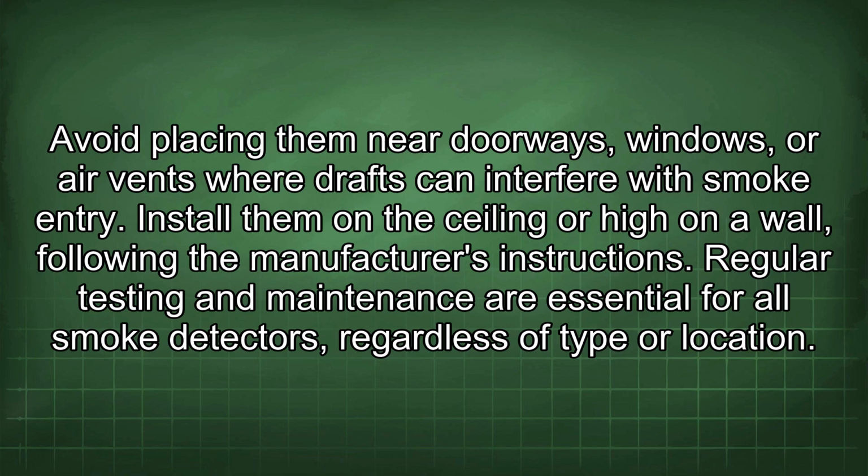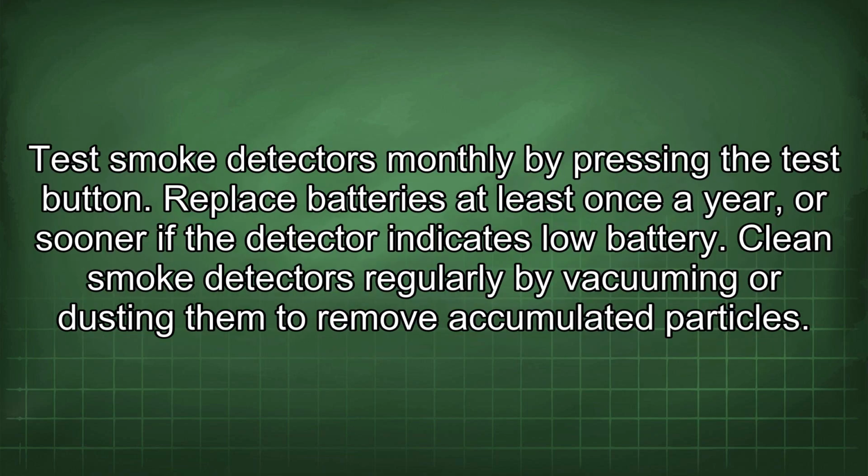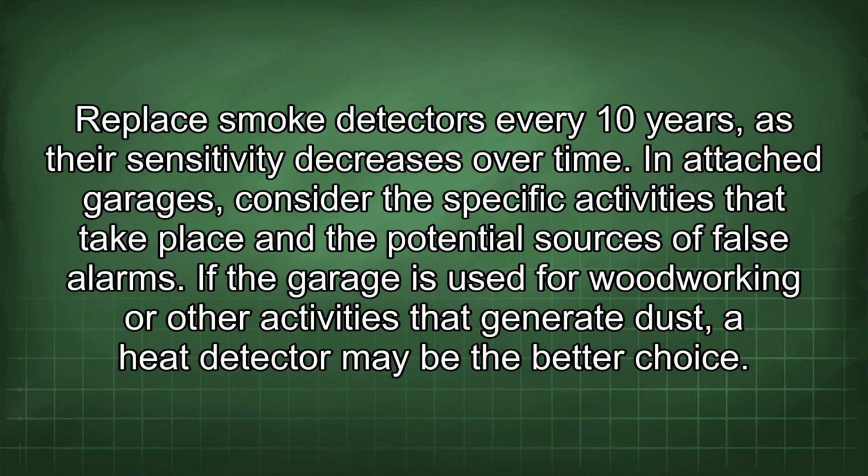Regular testing and maintenance are essential for all smoke detectors, regardless of type or location. Test smoke detectors monthly by pressing the test button. Replace batteries at least once a year, or sooner if the detector indicates low battery. Clean smoke detectors regularly by vacuuming or dusting them to remove accumulated particles. Replace smoke detectors every 10 years, as their sensitivity decreases over time.